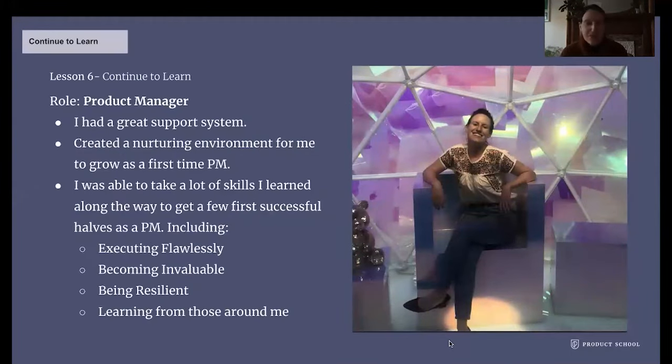During this time as a new PM, it was really important to continue to learn. I was lucky to have a great support system at the time. I felt really lucky that I landed in a team that I already knew the problem space pretty well. I already had strong relationships with people on the team, so I could just focus on those PM skills and getting a few strong wins under my belt. I continued to lean on the skills I've talked about during this talk to beef up my first few wins as a PM. This included, one, executing flawlessly.